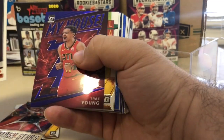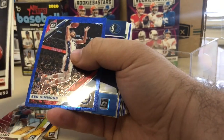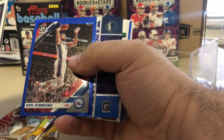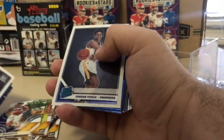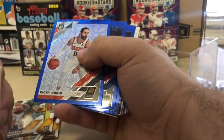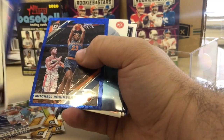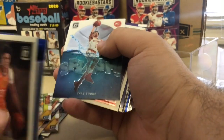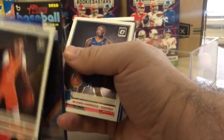Cameron Johnson rookie, My House Trae Young purple, Jackson Hayes rookie. Don't sleep on Jackson Hayes, he's good, just not the Pelican you're looking for. Ben Simmons blue wave, purple not numbered Nowitzki insert. Jordan Poole rookie, Ricky Rubio, Montrezl Harrell as Peter Rosenberg would say, and PC my boy Mitchell Robinson blue wave, Blue Hyper something like that. Insert Cam Reddish, Mitchell Robinson purple not numbered.